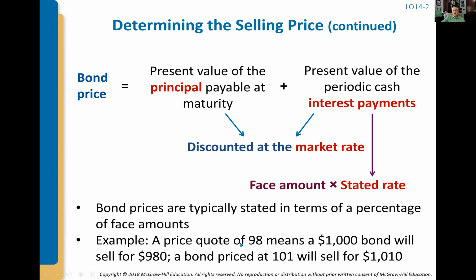Now, a bond priced at 101 means it would sell for 101% of $1,000, which is $1,010. That also tells you right away that if the market price is higher than 100, it's selling at a premium, meaning the coupon rate we're paying is higher than the market rate, which is the yield.